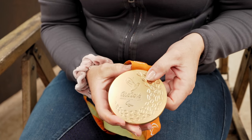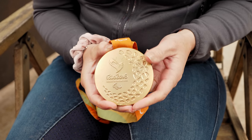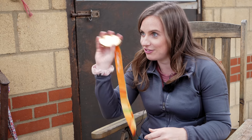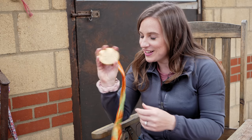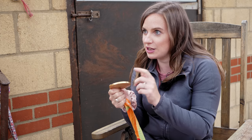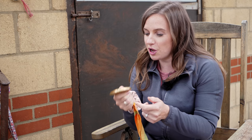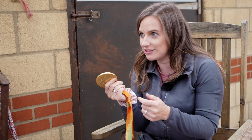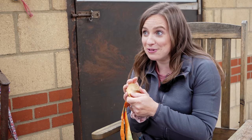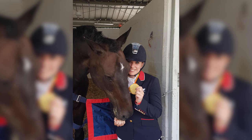These are the medals from Rio. Oh, wow. And what's really cool about these is they actually rattle. That's so cool. So it's for the blind. They can tell the difference between the gold, silver and bronze. Whoa. So the gold has the highest pitch rattle. Yep. Down to the other ones. But fortunately, I don't know what the silver and the bronze sound like.